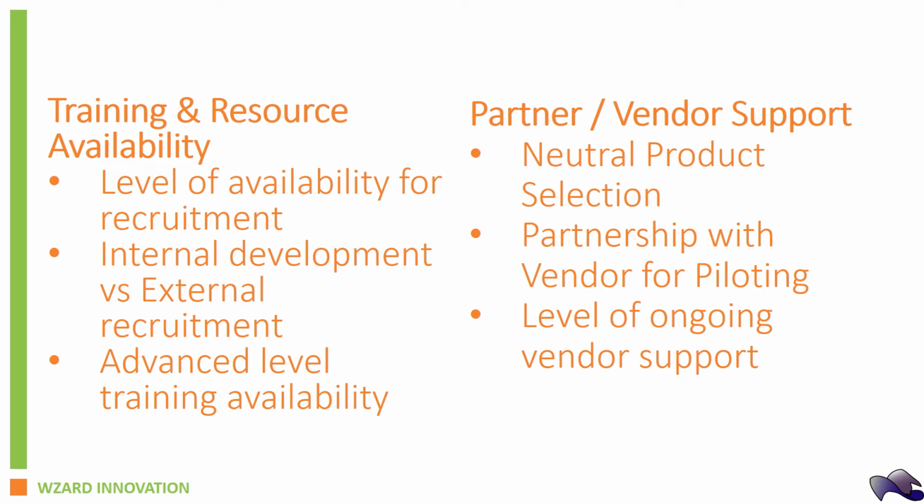A partner will also help you through the piloting phase in particular, as you select your process, define your first process, and monitor your first process. But then after the pilot, what is the level of ongoing vendor support that's available in your specific location? All of these things can be important factors when deciding which is the right vendor for you.